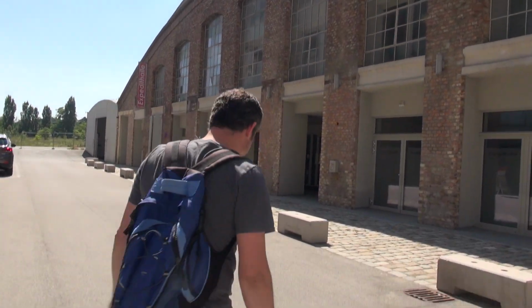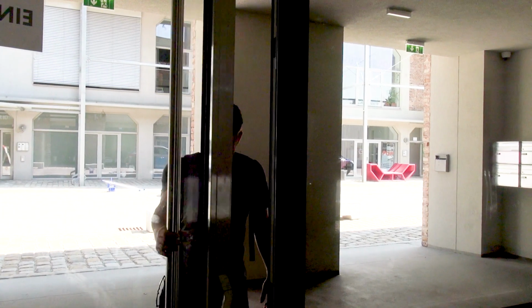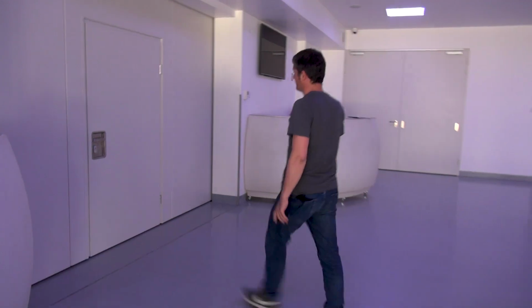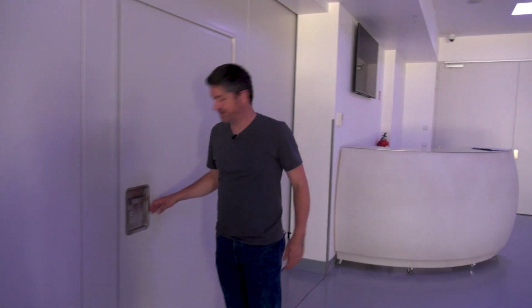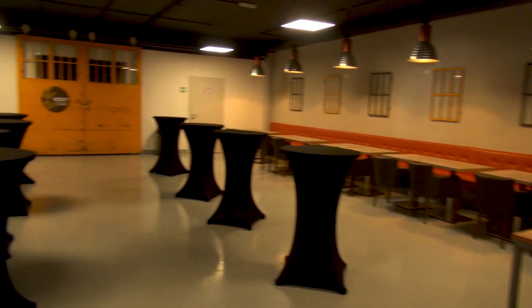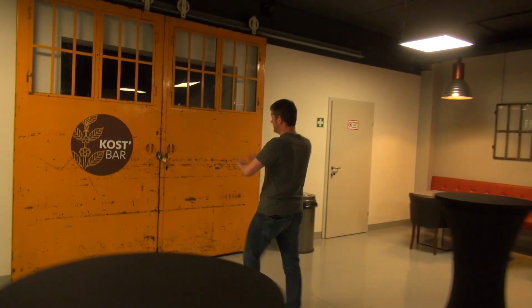So come on, let's go look. So, some additional rooms that we have access to. For instance, this cafe area, which we will use for eating, drinking, hanging out. This will be opened up, and the drinks and things like that will be sold from here or given out from here. Come here and I'll show you where the food is going to happen.